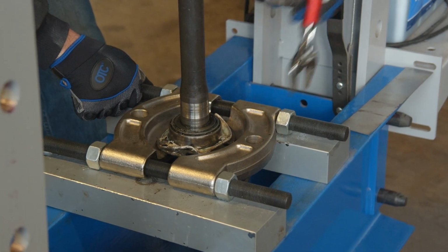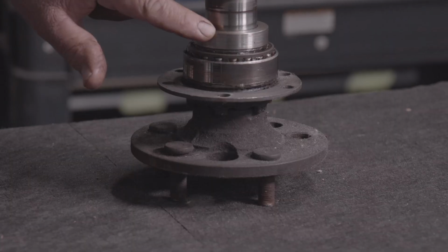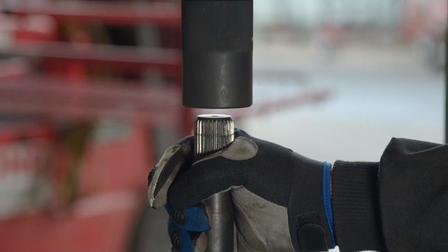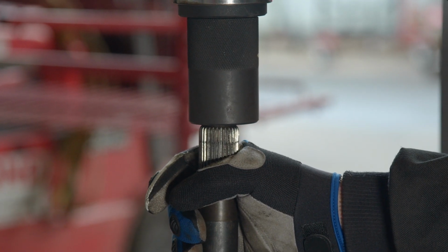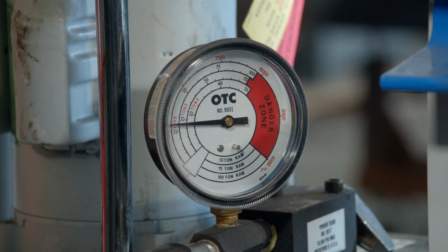These are pressed on very solid, and there's actually a retainer that goes on behind the bearing to keep the axle inside your car, so your axles and wheels don't come off while you're going down the road. It takes a pretty good press to be able to push hard enough to push the bearings off the axle shaft. There's a little bit of a danger involved in this.